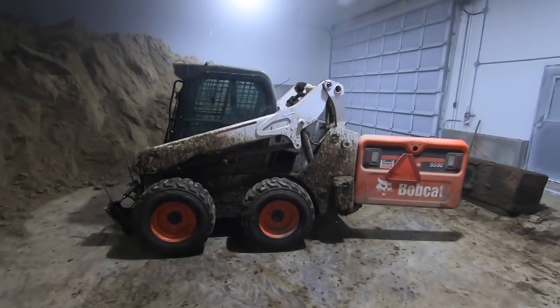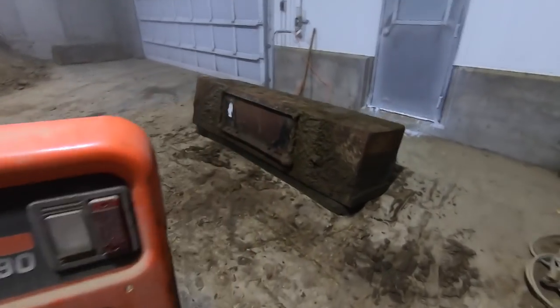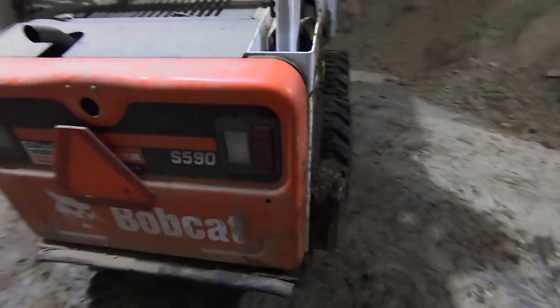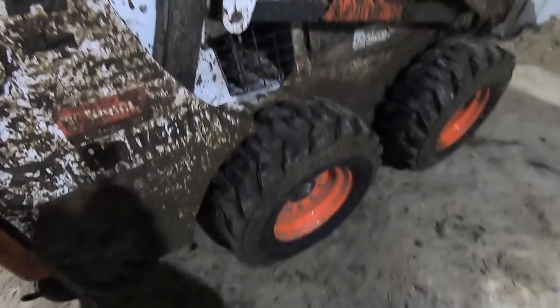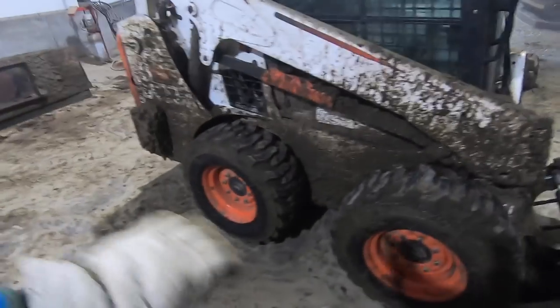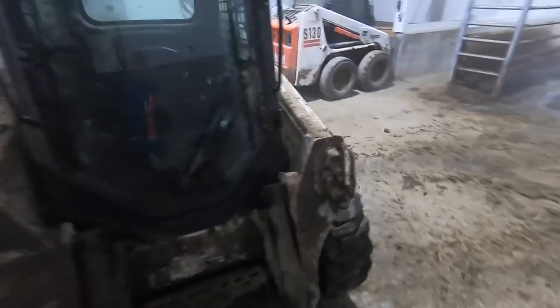This skid steer wouldn't start yesterday either when I came out here, so we just plugged it in so that the block heater could keep the engine warm. We also got some new tires on this thing. The other ones were pretty much bald. They were showing the threads coming through already, so that was definitely time. This is a lot more grippy.